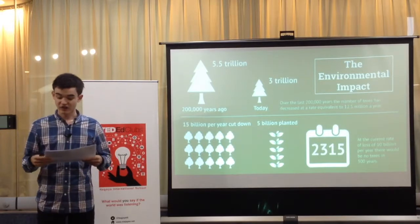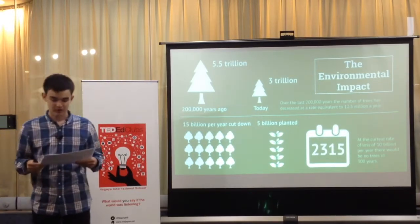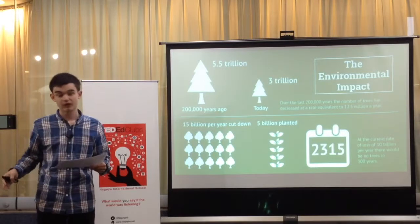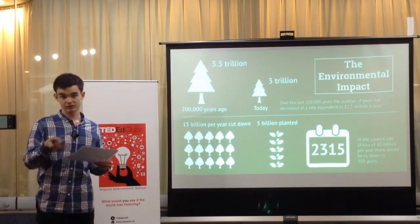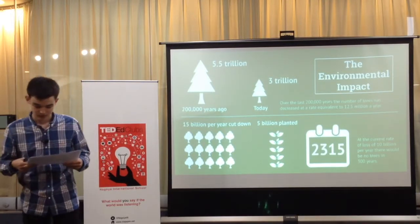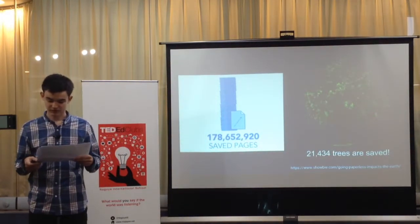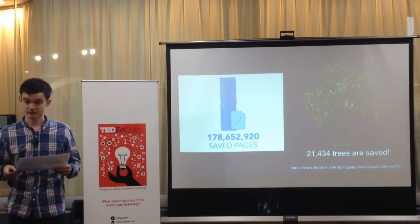So I'd like to talk about the environmental impact of this paperless classroom. Implementing a paperless classroom means completely abandoning the usage of paper and replacing it with technology such as laptops, tablets, and computers. This would translate into about 178 million pages being saved, which is equivalent to 21,000 trees being saved.